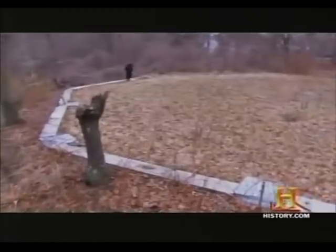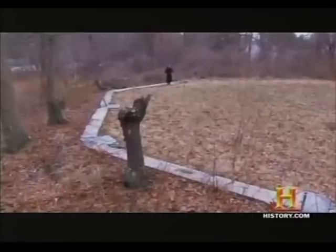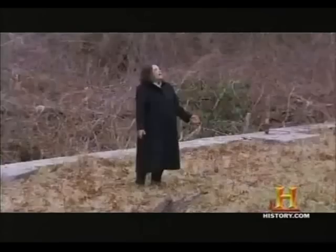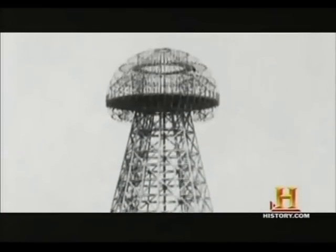This is the original foundation for Tesla's tower. If you look, you can see that it's an 8-sided figure. It had a huge hole down in the ground right in front of where I'm standing, 120 feet down, and a spiral staircase went around it. And then up into the sky, 187 feet, was the tower.